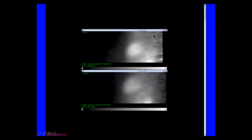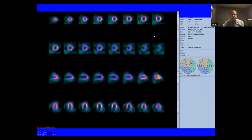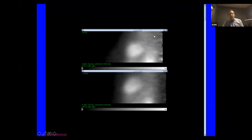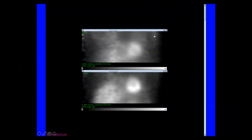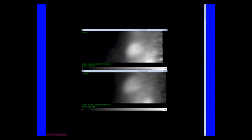Can we look at the upright images? Here's, can they hear us? Here's the rotating image. Can you hear us with this? How can I unmute it?